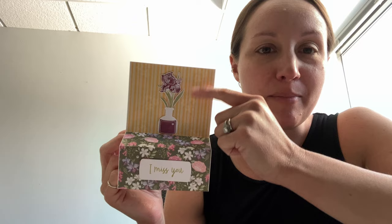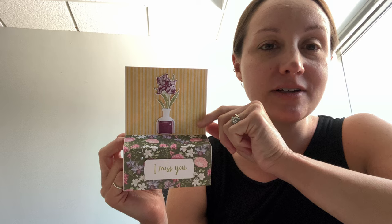So you have your tablecloth, your wallpaper. I did use the Bottle Happiness Bundle, which I got from the new annual catalog. I think I talked about that in my last catalog launch party for that catalog, to create the vase for the flower here, which I stamped and fussy cut out. I also used the bottle punch for rounding the edges of my sentiment banner so that that would match. And I've added a few of the pearls from the annual catalog.